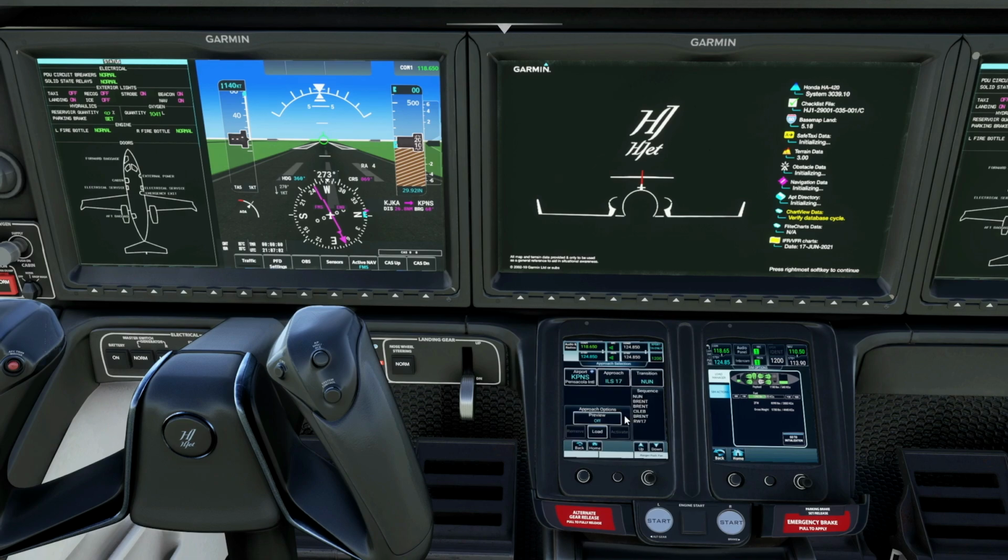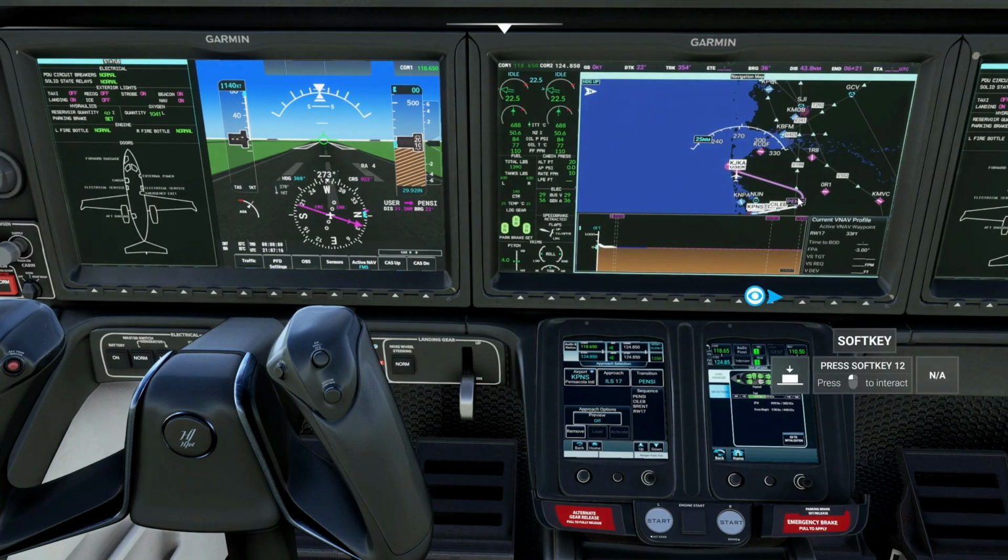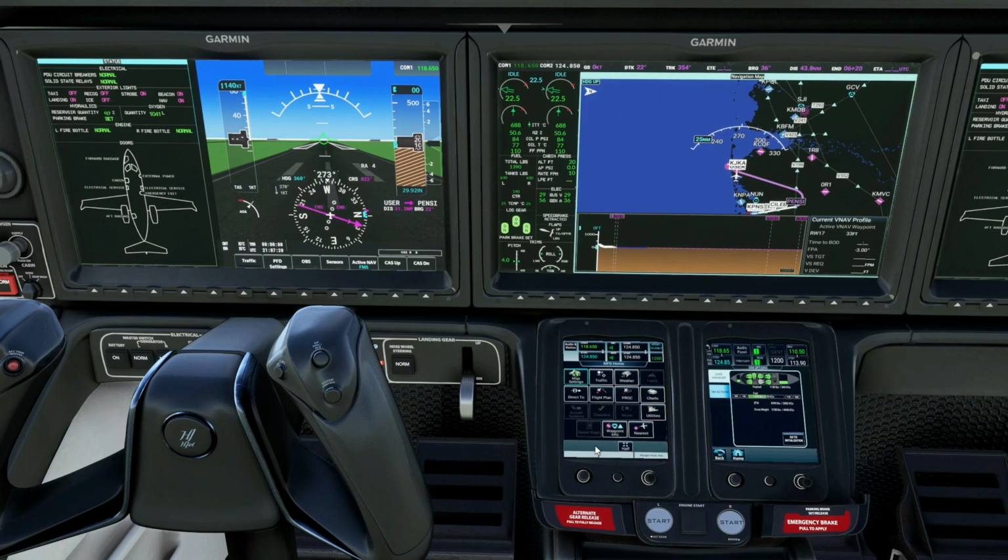We need to select our approach. They already got it set up for ILS 17. Transition. I like to do Pensy, so we'll do Pensy as transition. We'll go ahead and load that in there. We can see that right there on the screen. So that is perfect.